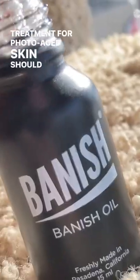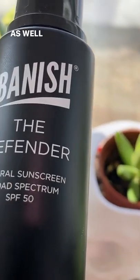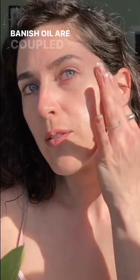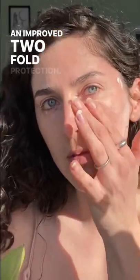Treatment for photoaged skin should include a daily vitamin C, like the Banish Oil, as well as a daily SPF. When vitamin C, vitamin E, and folic acid that's in the Banish Oil are coupled together with the sunscreen, you have an improved twofold protection.